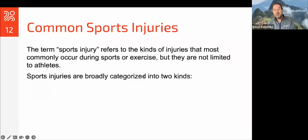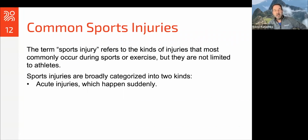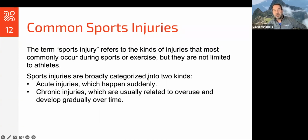The term sports injury obviously refers to injuries that most commonly occur with specific exercise, obviously not limited to athletes. And there are two types of categorizations of injuries. There's acute, which is kind of what I'm going to focus on today, which obviously happens suddenly. You twist or you turn or you do something, you get injured. And of course, chronic injuries that usually are due to repetitive overuse.